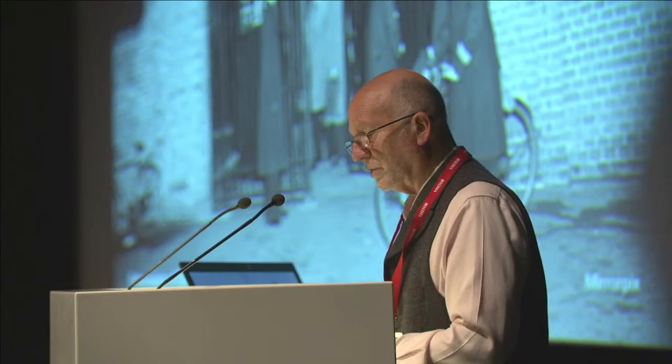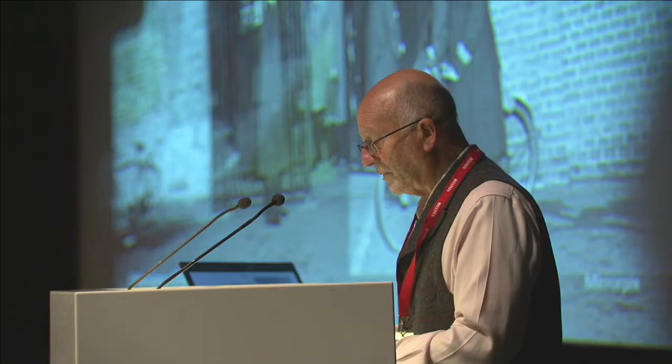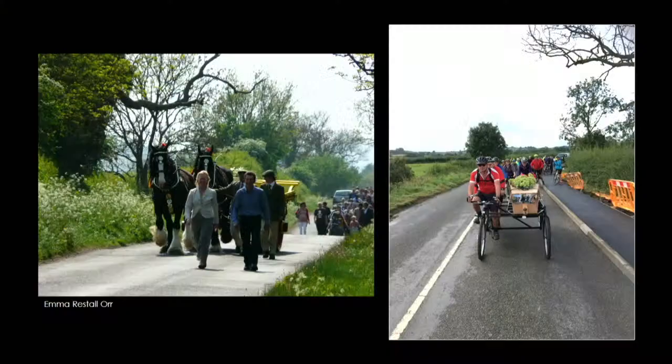Now, I live near a natural burial ground, which is often the scene for themed burials, and I'm grateful to Emma Restelord from the Sunrising Natural Burial Ground for allowing me to use these images. The one on the left in particular, which shows a procession and ceremony, is a far cry from the sombre atmosphere of funerals that I grew up with. And on the right, at the same burial ground, I'm grateful to Julia DiMambro for allowing me to use this image of her husband's funeral. He was a keen cyclist, and on his final journey, his coffin was transported on a specially designed tandem, pedalled by his cycling friends, followed by a cycling cortege.